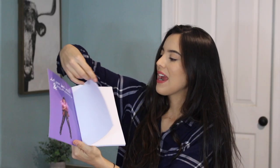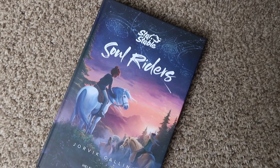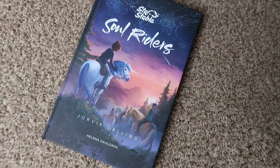There's a notebook as well. It says make magic and you have this little notebook to draw or write or take notes. Oh my goodness. This is so much more than I was expecting. The name of the book is Soul Riders Jorvik Calling. It's a hardcover book, my favorite. I love the illustration here on the cover. Wow, this is so pretty. There's actually a map of Jorvik.